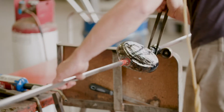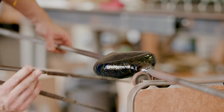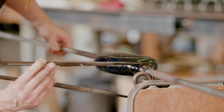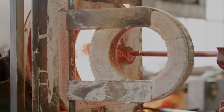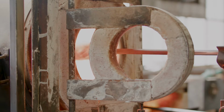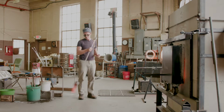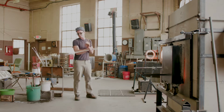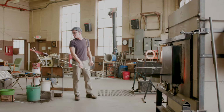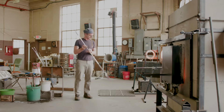Using the jacks, I chill the neckline that I made originally, so when I tap the blowpipe, it breaks right at the neckline. Next in the process is swinging out the neck of the vase. And now there's the process of stretching out the neck. So like I stretched the bottom, now I just want the top to be hot. So I heat the top side of the piece, come out, swing it, do the same thing again.